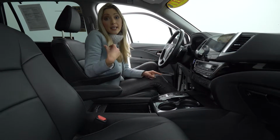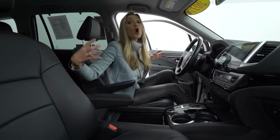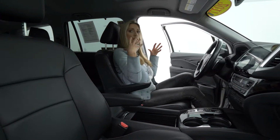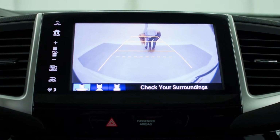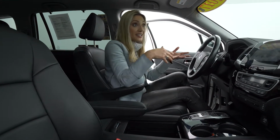Okay, when you're backing up, and even when you're driving forward, you've got parking sensors all around this vehicle. So something that's pretty cool when you back up is you have the ability to see everything in your surroundings at the same time. So what's in front of you, what's behind you, what's at your sides. It makes it so much safer. You don't realize that you'd rather have that view than just the backup camera, right? Until you get into something like this.